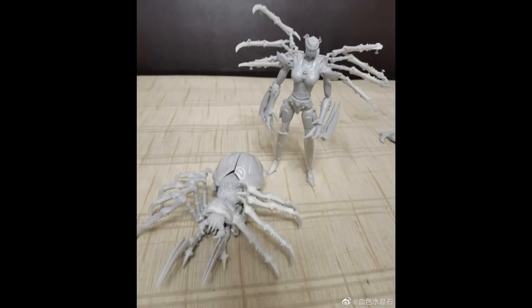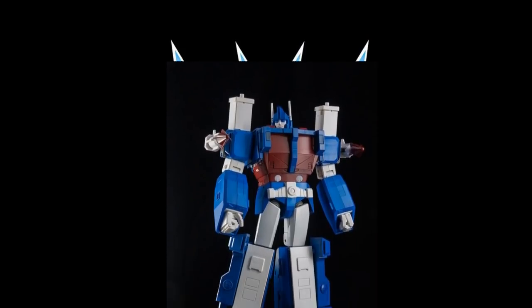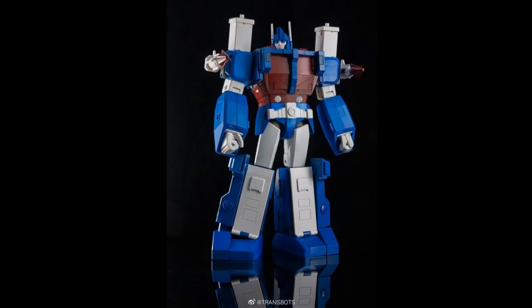Don't you think? So we did see X-Transbots put out pictures of their Ultra Magnus, and it looks pretty good. And I'm pretty excited for their Ultra Magnus overall. And I did talk about it a lot yesterday or Friday. So if you want to learn more about that or hear what I think about that, check out my Friday video. But let's get into more X-Transbots.